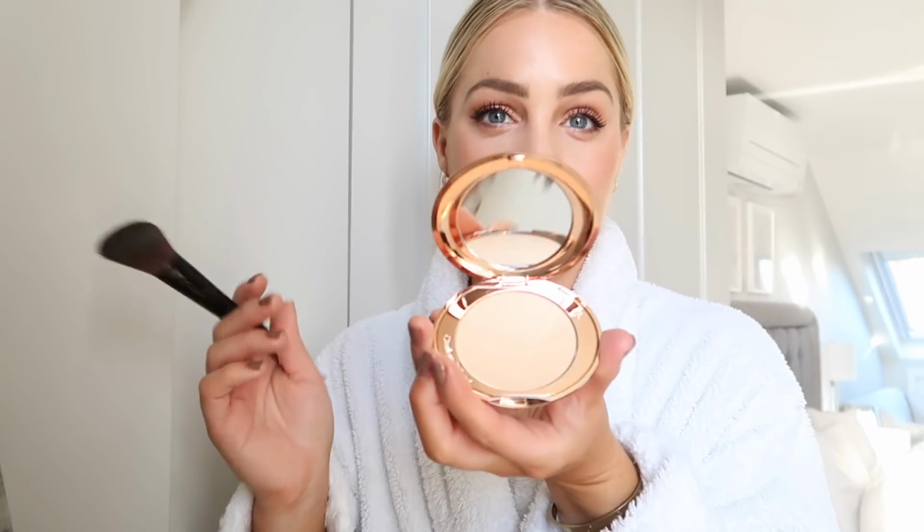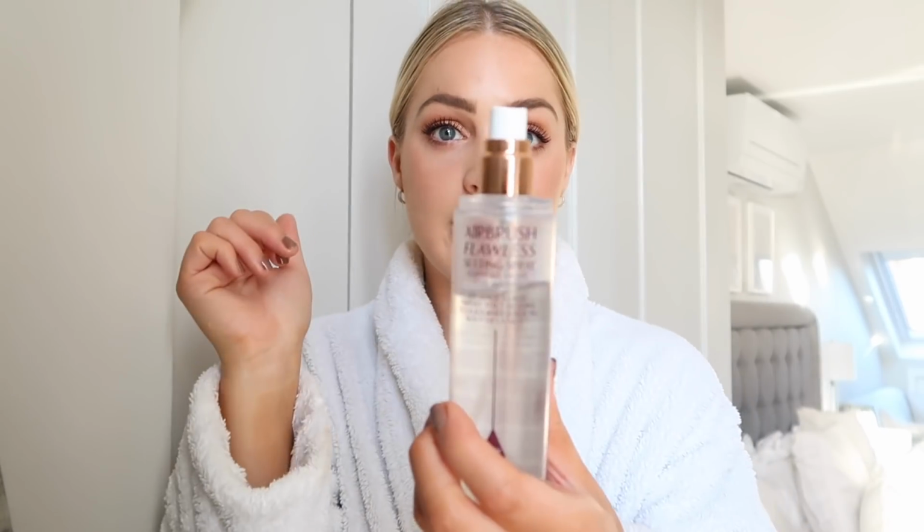So for now, I'm just going to show you this. This is actually the Laura Mercier brush that I'm using. And look at this fresh new powder. I'm just going to use this to set. So I just normally go in the T-zone area. And it really just covers up your pores and gives you that airbrush finish, like it says. And that is it. And then to finish off, use the setting spray.